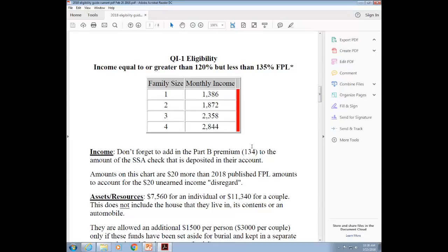And again, I'm going to go over these benefits and these resources here once I'm done talking about all the income and stuff. But I think that should answer Nancy's question.